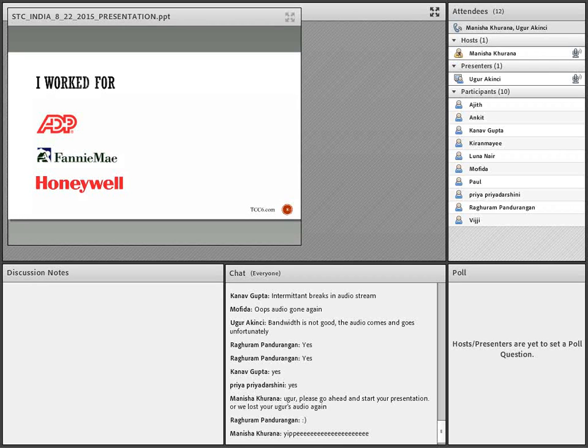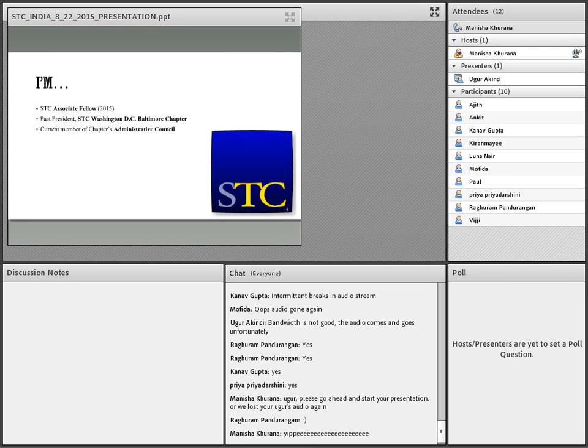I work for companies like ADP, Fannie Mae, and Honeywell. I am an STC Associate Fellow; they elected me this year. I'm the past president of the STC Washington, D.C. Baltimore chapter, and I'm a current member of my chapter's administrative council. So I'm very much an STC guy. I love STC. I'm proud of it, and I hope more of you will join it if you are not already a member.